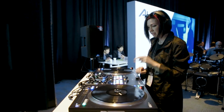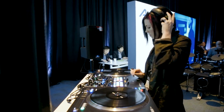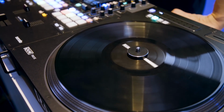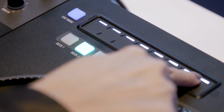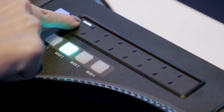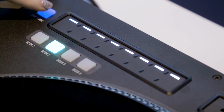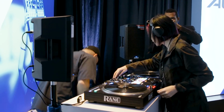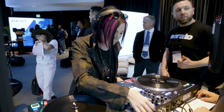Also, solving the tone arm problem, we had a company called Rain, which had actually created a brand new turntable from scratch that did not have a tone arm built into it whatsoever. And that had a little pad on the side where the tone arm would traditionally be, but it was a smart strip instead, and you could just take your finger and run it down the side and use that to find your position within the song, wherever you wanted the song to land.